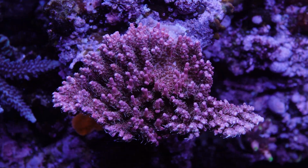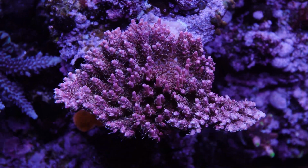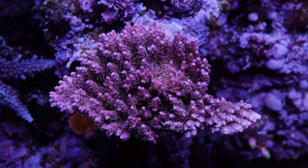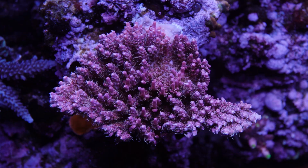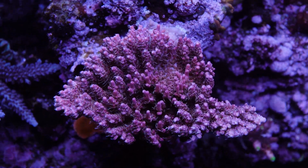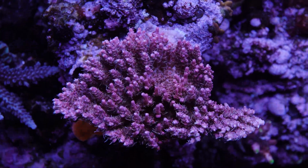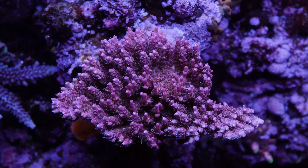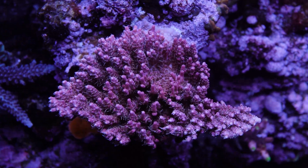This is the ACI Crimson, another pink tabling acro. Grows super fast. This one's at the top of the rockwork here, so near the top of the tank. I love it. It's another pink coral, which is something that I am drawn to, and plus it's tabling, so checking two boxes for me.